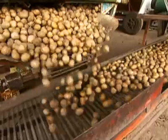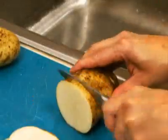And there you have it, from seed to table. The life of the potato, America's favorite vegetable.